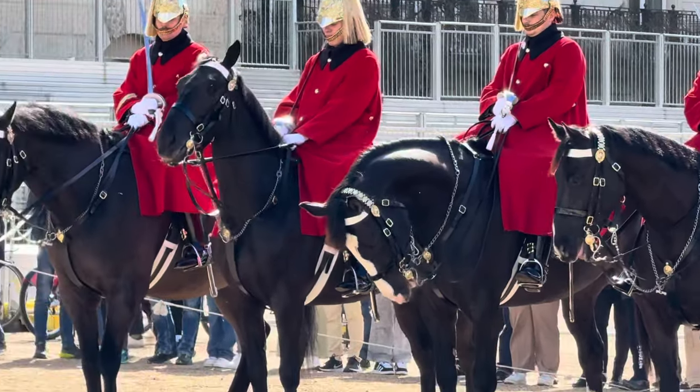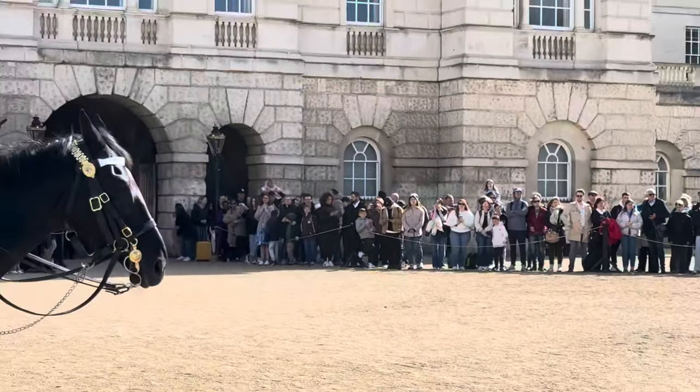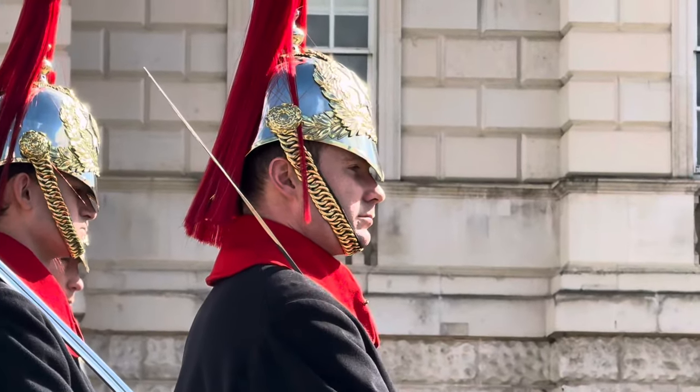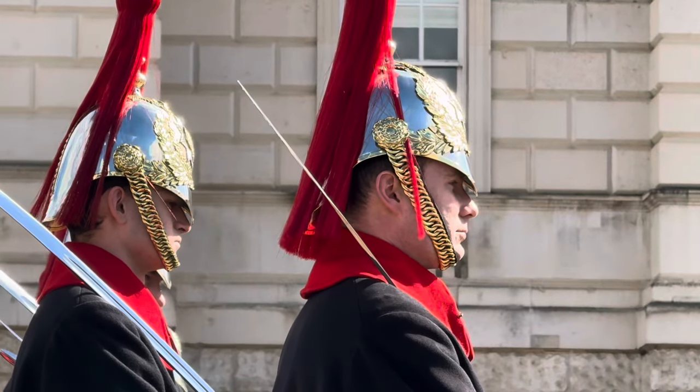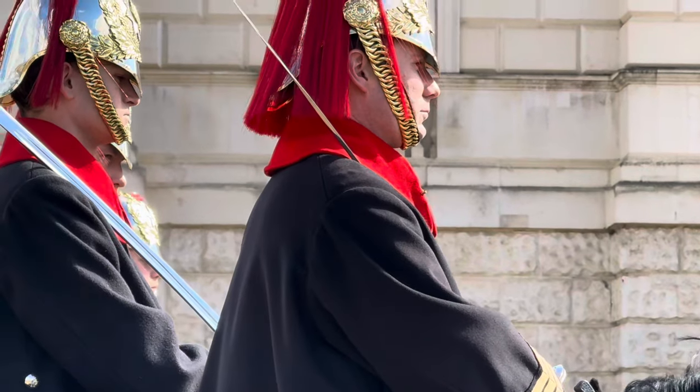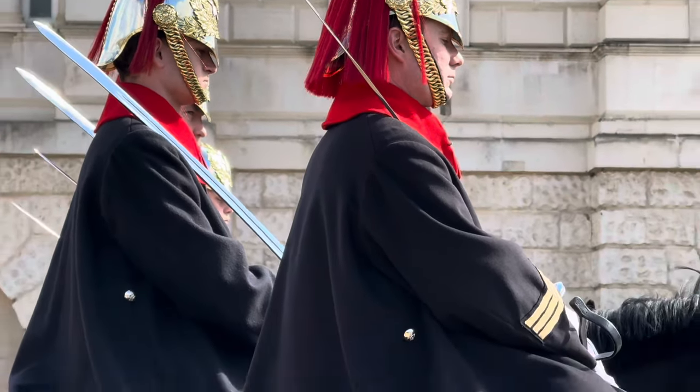So the sun is shining and you can see it's gleaming down on the helmets here, and the helmets are glistening bright in the sunshine. You can definitely feel the warmth of the sun right now.